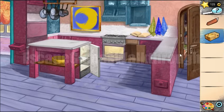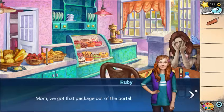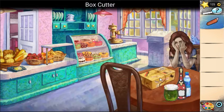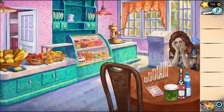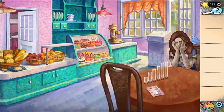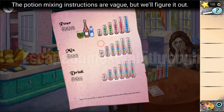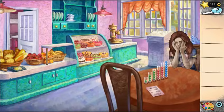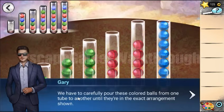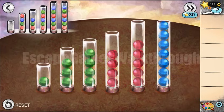And so we need to get this package here, cut it with a knife, and get the instructions from here. So here are the instructions, and these are the ingredients. So let's read it. Okay, now let's look at these ingredients. So we need to pour from each tube to the other, so that the result will be like this.